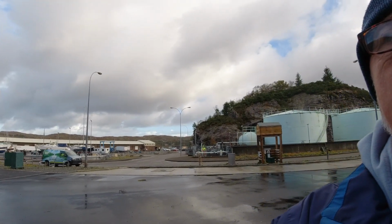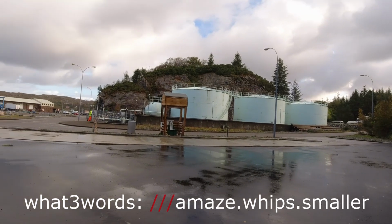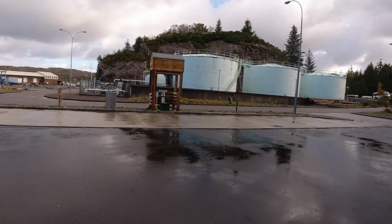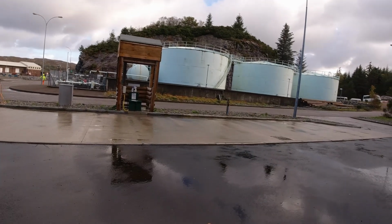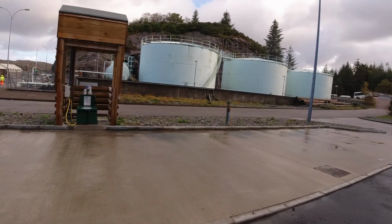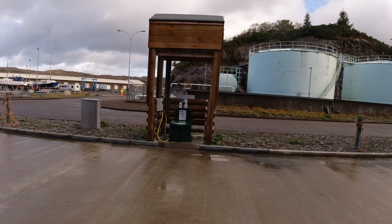You can stop here and just fill up your water and sort your Elsan here, but that's a £9 cost, which I thought was a little bit steep. So if you were doing it all, it would be £18 for the night. And as you can see, 3 big LPG tanks there, isn't there? A lovely view, but there's not an awful lot else around here.